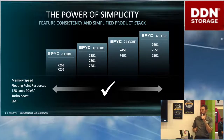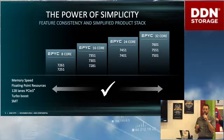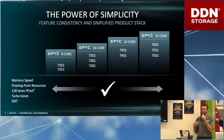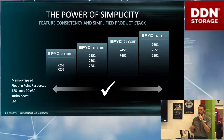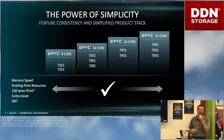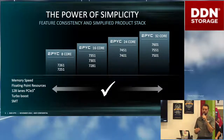One of the other advantages of the AMD EPYC product line is that you get consistent features across the full product line. Whether you need the highest performance 32 core processors, or you want a better core to memory bandwidth ratio with one of our 8 core processors, you'll see the same memory speeds, the same floating point resources, as well as all that expandability, and the turbo boost and the SMT features will be consistent across the full product line of AMD EPYC.